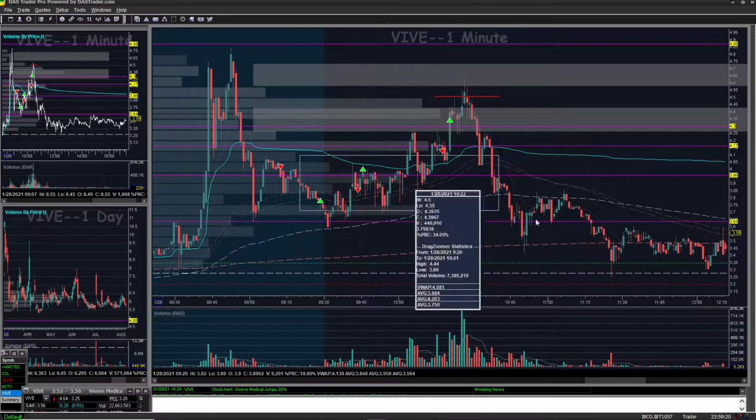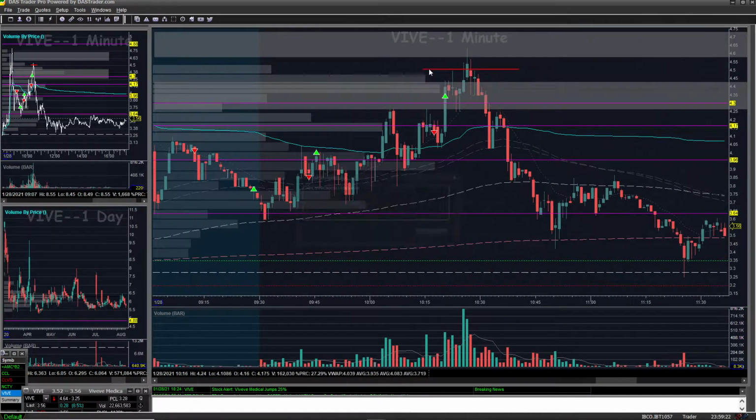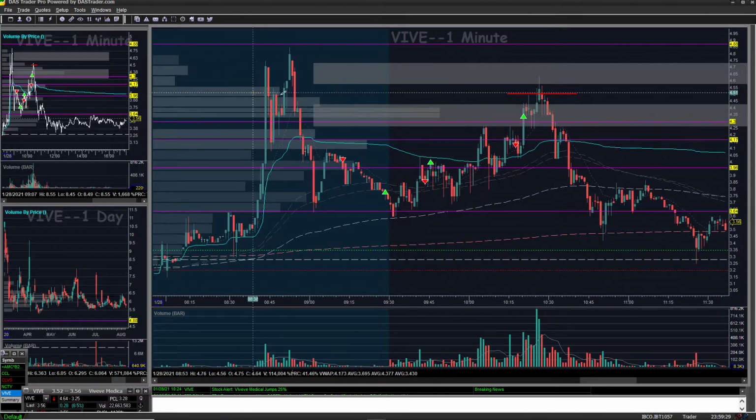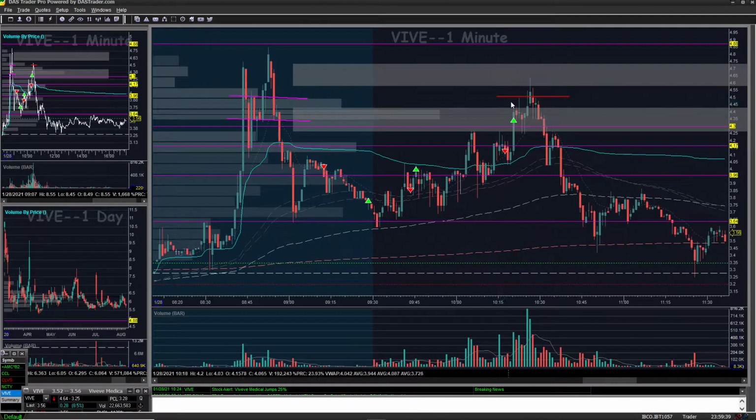Now, the thing I'm most upset about on this one is as it's coming up into here, I'm getting stopped out into the resistance level, right? So as you can see, there are some resistance levels around here, and the high of day range here, and also liquidity on 450 was just through the roof.